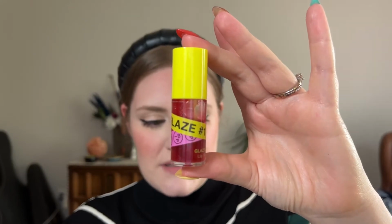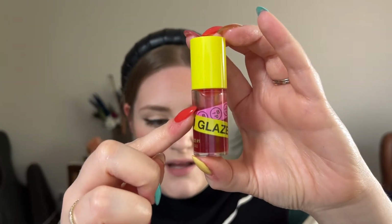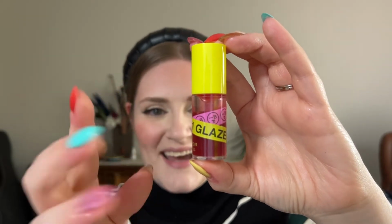So let's go ahead and get into swatches, and then we will talk about the formula of these and the ingredients. So first up, we have the lip glaze number 1. This is the red apple scent. The component looks like this. You'll see some of these have gotten quite a bit of love from me. And I'm going to go ahead and apply this, but let's talk about the scent first.